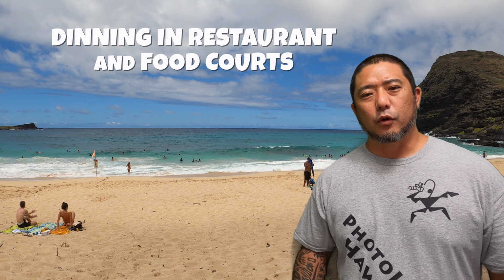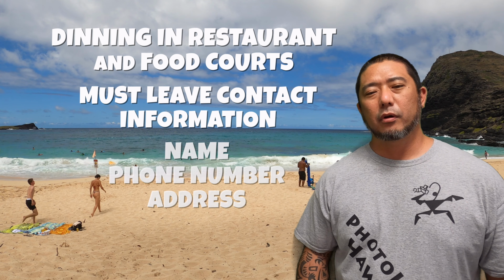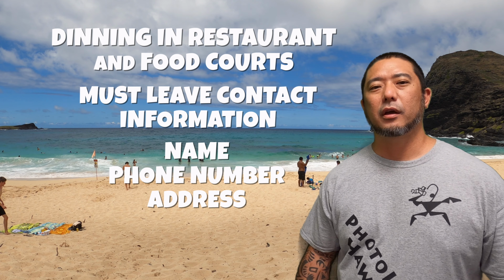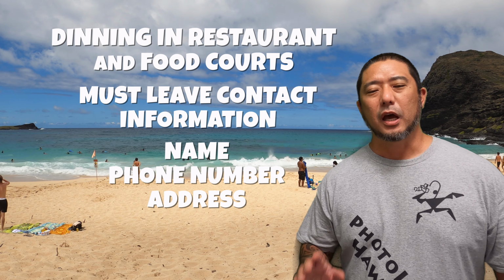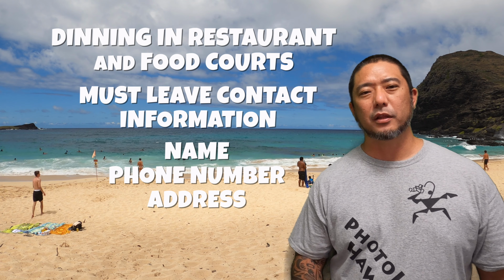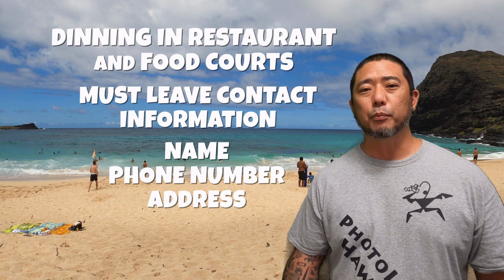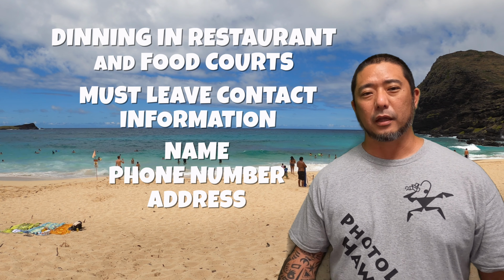If you're dining in at a restaurant, you will be required to leave your name and number. Most food court areas have one entrance into the seating area, and you have to go through a security person who is taking everybody's information. I believe they get rid of this information after a month, but the reason why they do this is for contact tracing, in case there is an outbreak from wherever you are eating at. Then they can contact you.